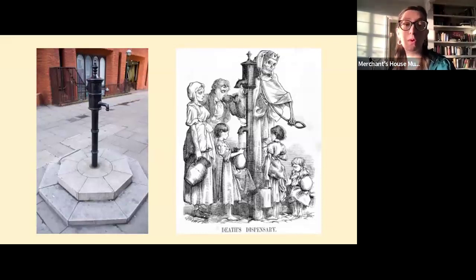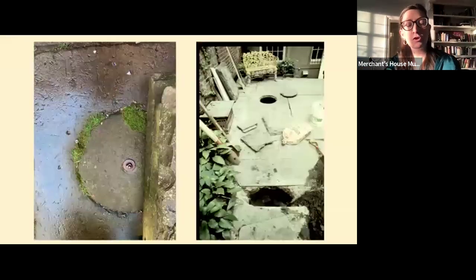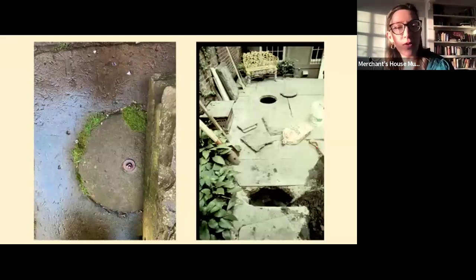The problem, of course, with well water is that it pumps groundwater, which particularly as the city became more and more populated, became more and more contaminated and was often the source of outbreaks of disease. You see the illustration to the right of your screen, Death's Dispensary sort of warns of the dangers of drinking tainted water. The Treadwells are a wealthy family living in a wealthy neighborhood, and so they don't have to worry about well water. They rely on a cistern.